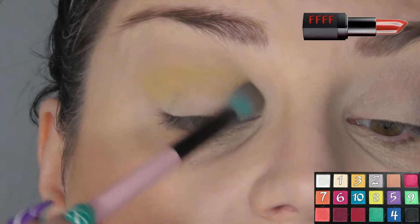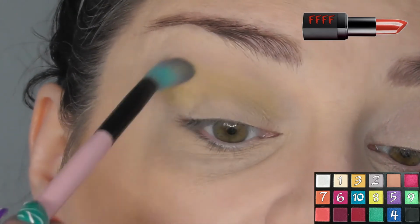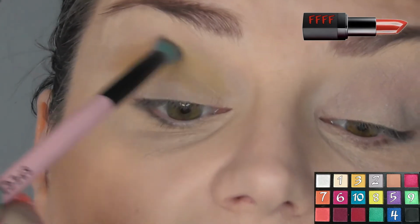So let's see how this fares. Oh, it is actually showing up against the grey, I was right. Yay! That's nice.